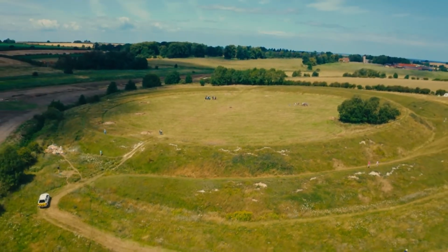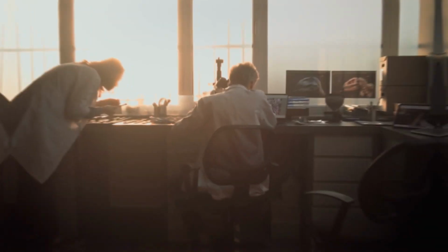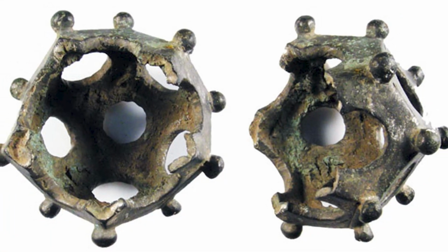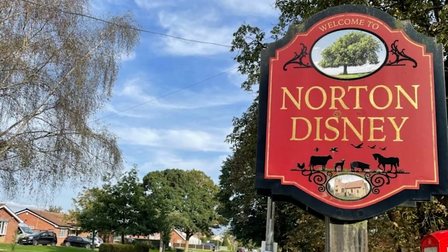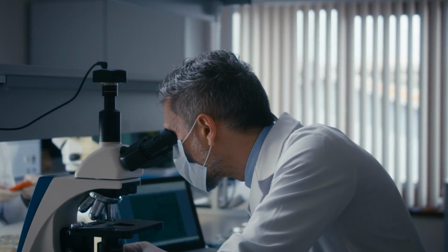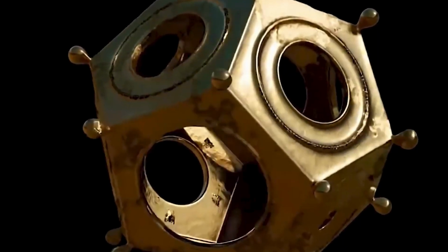Across late 2024 and into 2025, the Norton Disney specimen and several other well-preserved dodecahedrons from frontier sites went into a laboratory. Mass spectrometry, radiometric isotope analysis, chemistry impossible a generation ago. The team coordinated through the Norton Disney History and Archaeology Group and partner institutions, and they did not bother with the outer surface. They went straight into the hollow interior. They extracted microscopic organic molecules locked inside the porous metal since the day the object was last used. The first result rewrote the object's biography.